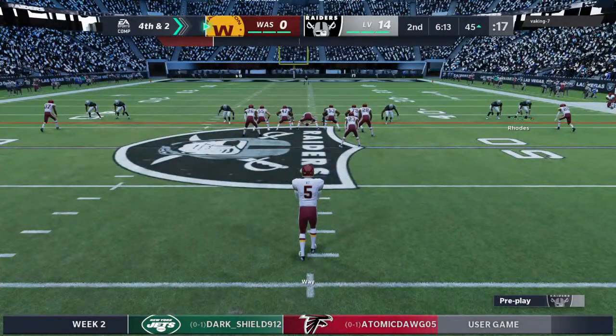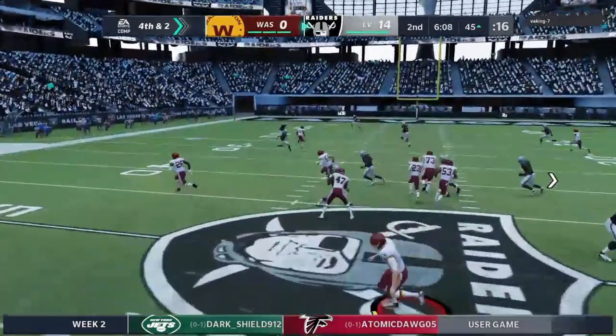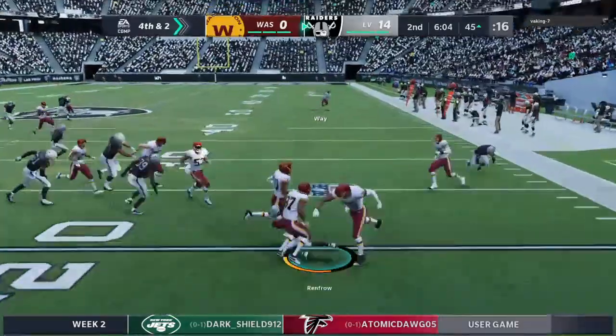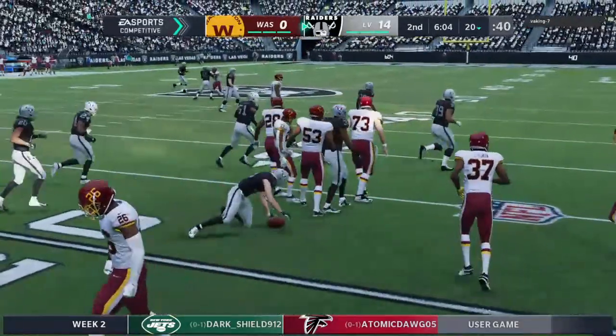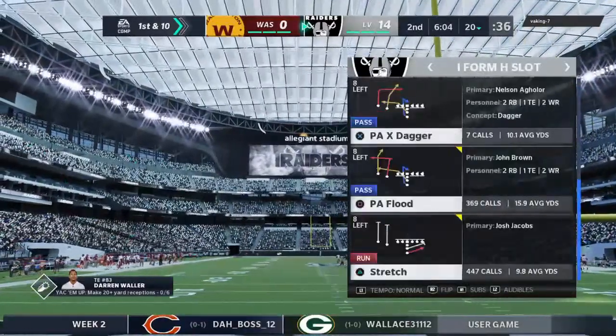4th down. So on 4th down, Washington going to call on Tress Way to punt it away. And here's a very low line drive, almost whiffed on it. Not good at all. Punted just 24 yards there. And the Raiders will take over now, 1st and 10.